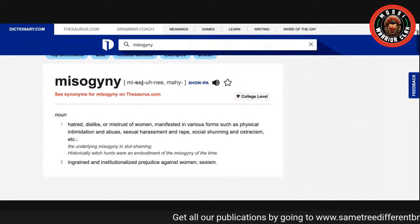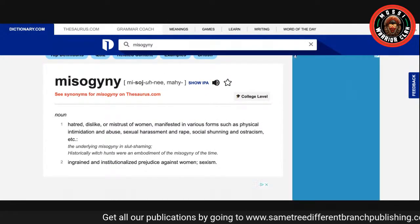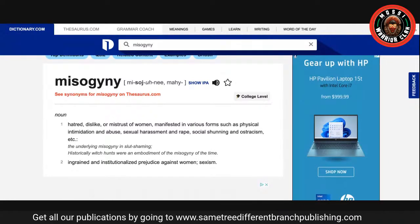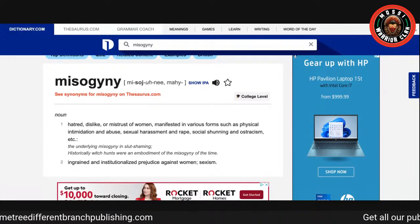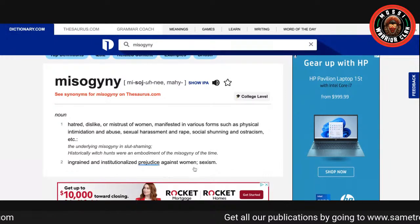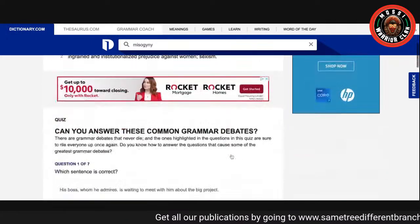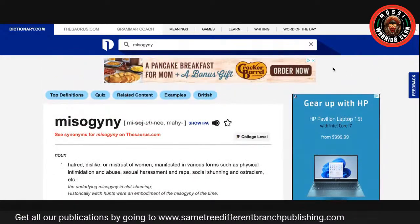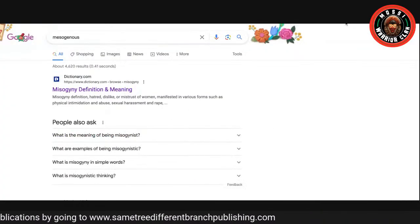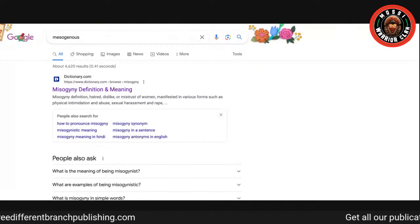Misogyny is hatred, dislike, or mistrust of women, manifest in various forms such as physical intimidation, abuse, sexual harassment, rape, social shunning, and ostracism, ingrained and institutionalized prejudice against women, sexism, right? This word, misogyny. Hold on, let me make sure he's saying the right thing, because we're gonna take it there.